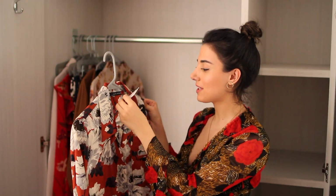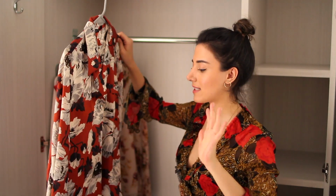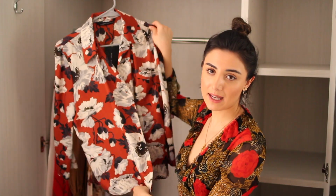I mean, I could have worn it. I do this thing where if I really like something, I just don't wear it, and it's like the weirdest. It's so weird. I need to figure that one out. But I love this top and I'm not getting rid of it.